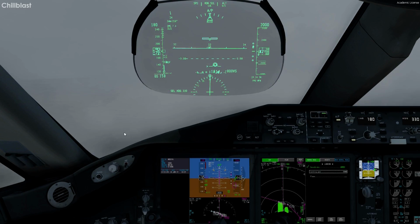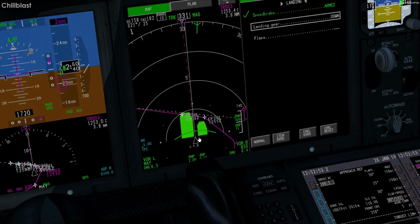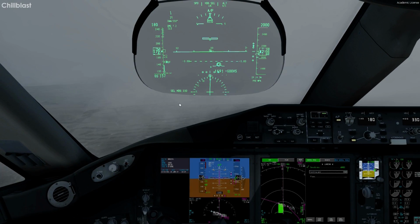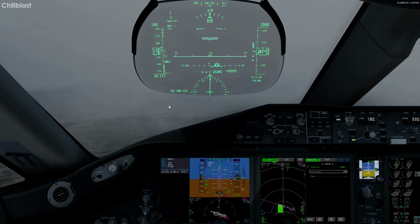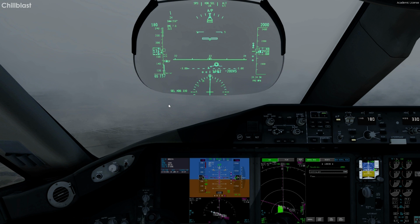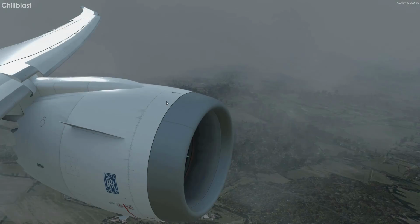Okay, there's almost 2,000 feet. There is a bit of weather. Apparently we're just threading the needle here. And there's 2,000. So 152 is our approach speed because of the strong winds. Okay. Very quiet engine sounds.